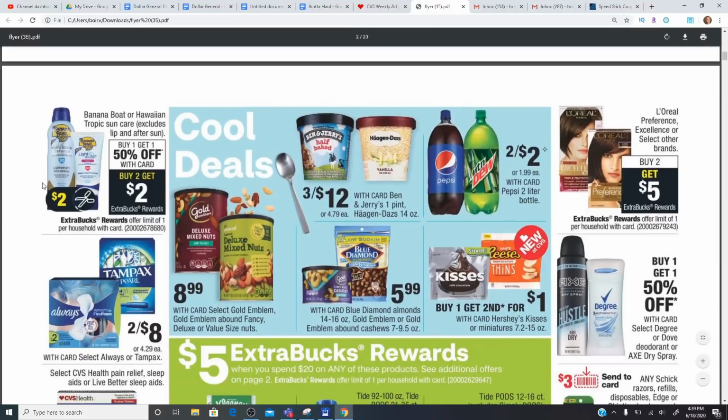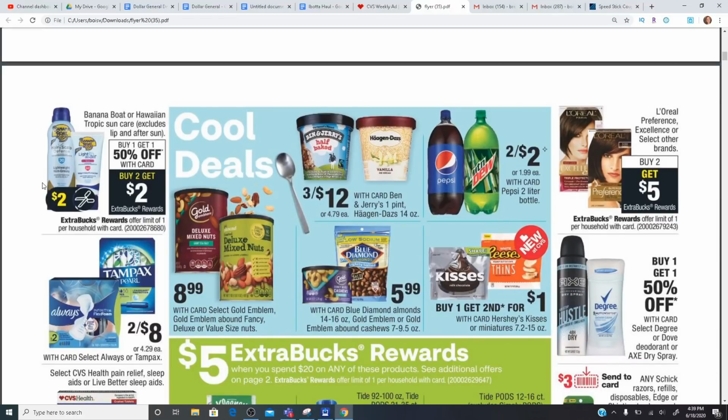Banana Boat, buy 1, get 1 half off. We are getting $2 coupons, and buy 2, get a $2 extra buck. So that could be a pretty good deal.